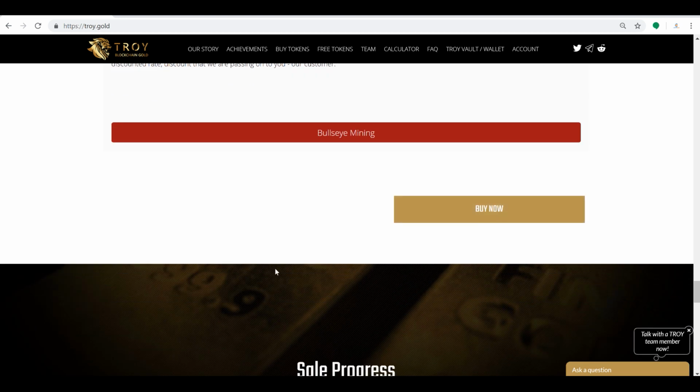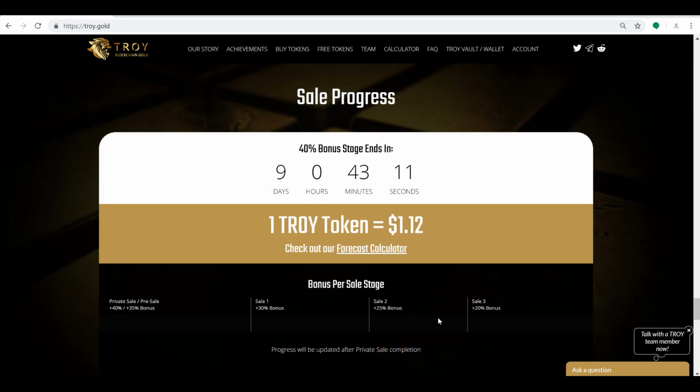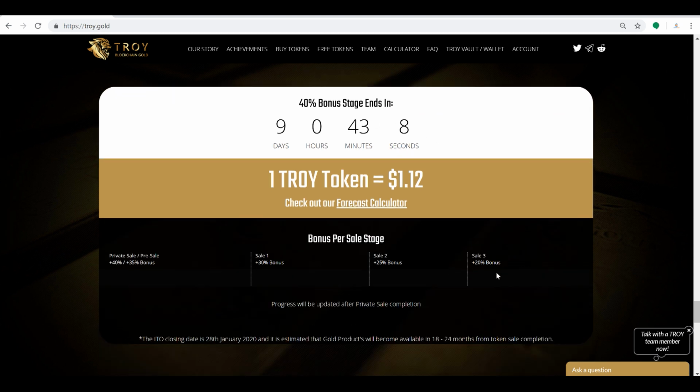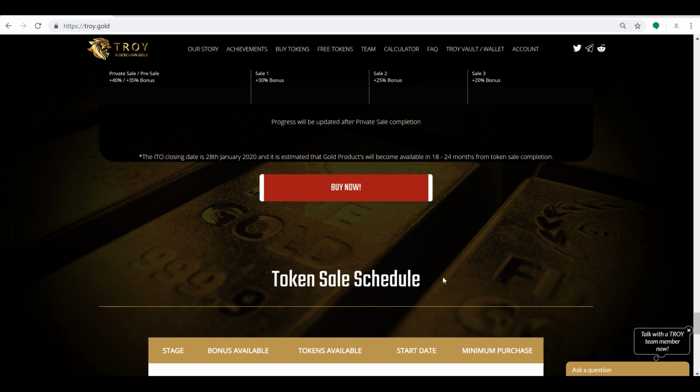So if you want to secure your portion of that gold, get over here to troy.gold, jump in to the pre-sale, and get yourself secured for that 40% bonus, because right now one Troy token is $1.12. Okay, 40% bonus, not a bad bonus. Sale 1, 30% goes down, right? Sale 2, 25%. Sale 3, 20%. So if this is something you're interested in, if this is something that you see there's a future in, get over here to troy.gold, get yourself registered, and buy yourself some tokens today.